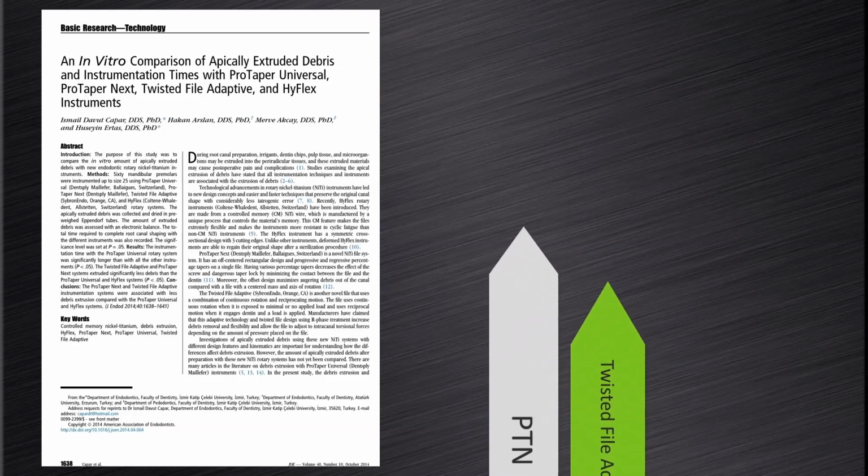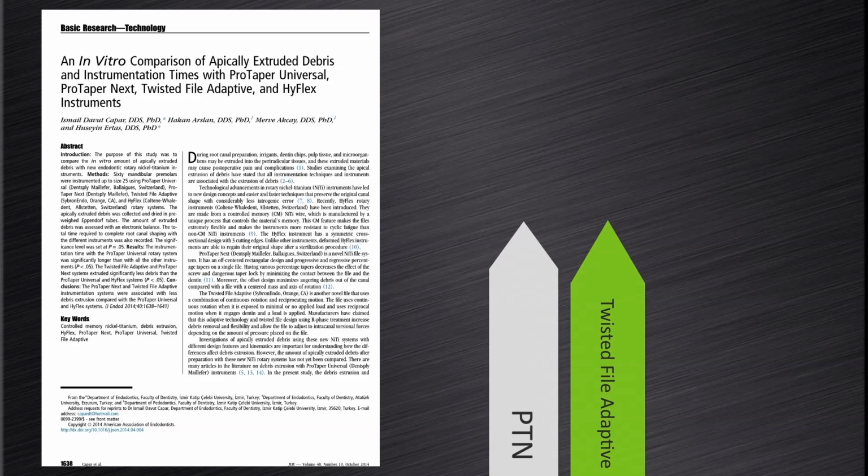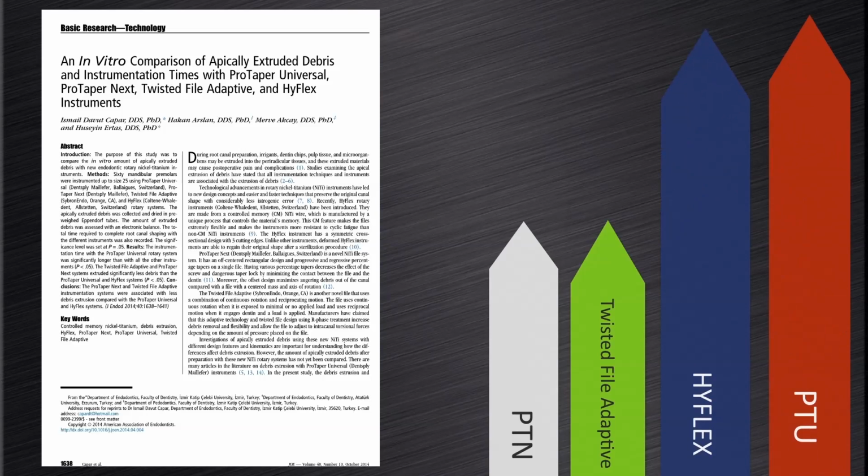Here is a study by the authors Kapar et al., 2014, who looked at an in vitro comparison of apically extruded debris of ProTaper Universal, ProTaper Next, Twisted File Adaptive and HyFlex instruments. The ProTaper Next and Twisted File Adaptive instrumentation systems were associated with less debris extrusion compared to ProTaper Universal and the HyFlex systems.